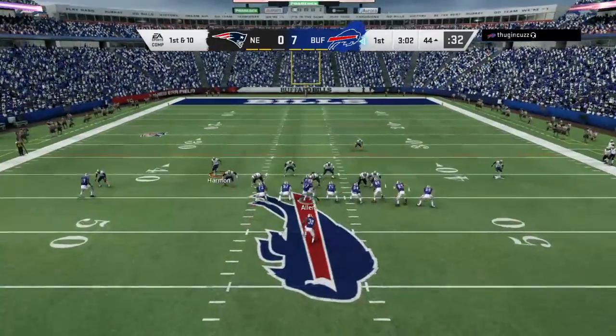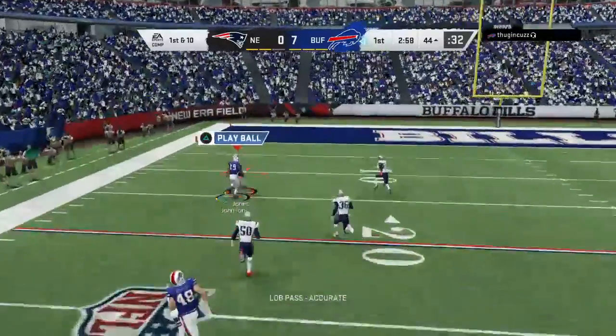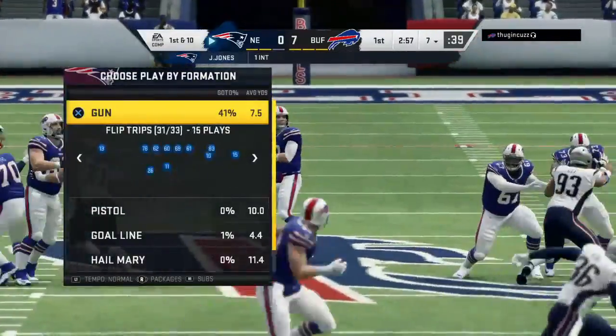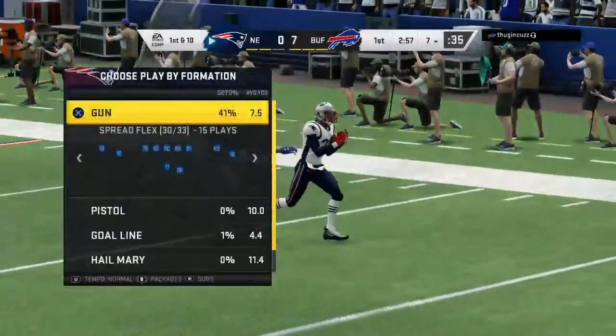So after the INT, it's Allen. He's going to loft one deep left. And is this intercepted? It is. It's intercepted. Picked up by Jonathan Jones. And a big turnover there as his guys will get the football back.